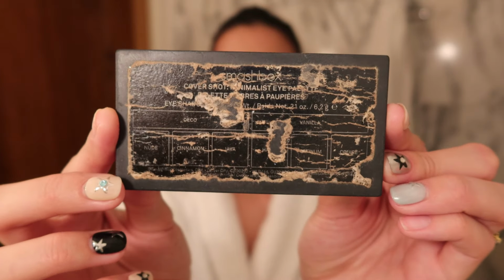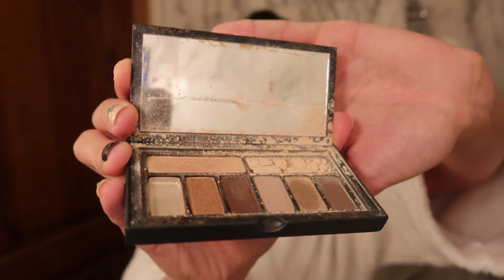This is my beloved tiny Smashbox palette. I don't even know what it's called. The back is all wrecked, but I think it says Cover Shop, and it gets worse. This is where we're at with the inside, guys, but there's still so much of it left. I can't get rid of it.